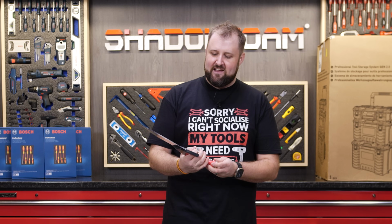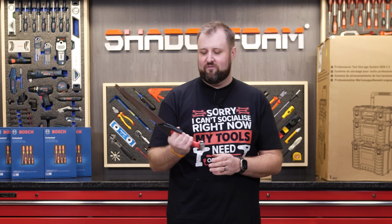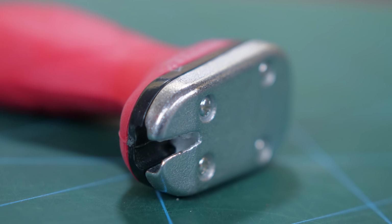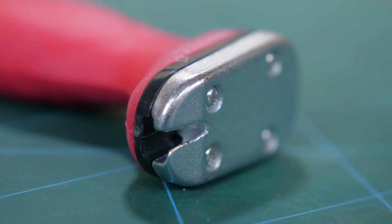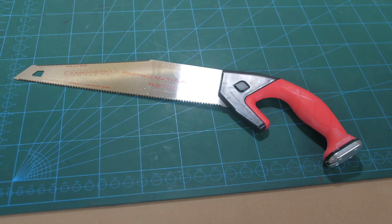So again, they're trying to level it up from a standard tool to a multi. I think I searched multi-saw to find this. It's got a hammer in the handle, but it's also got a tack puller. So it's kind of like a claw hammer and a hammer and a two-way saw as well. So made in Japan, pretty interesting looking thing, I'm sure you'd agree.